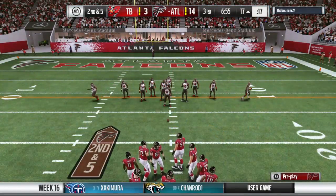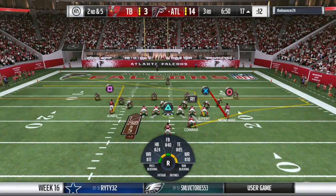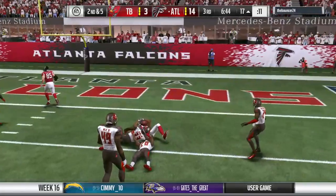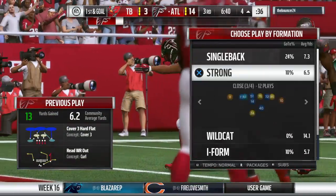Offense walks to the line for play number 7 of the drive. They come up in an offset eye. They'll set up a throw. Over to the right side, caught by Moncrief. And all the way down inside the 5 to the 4.